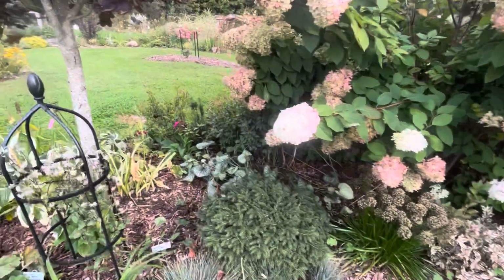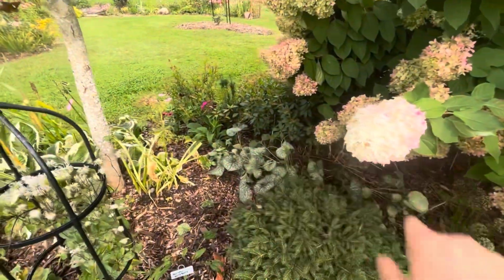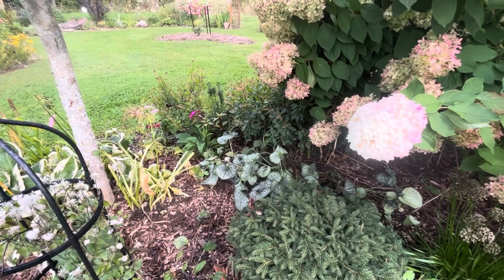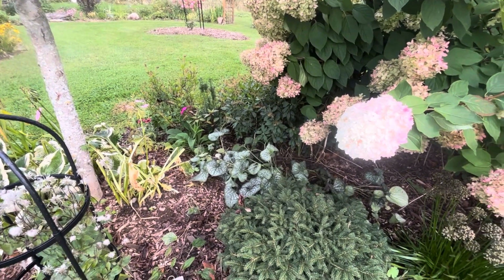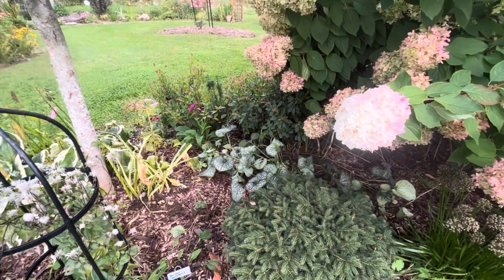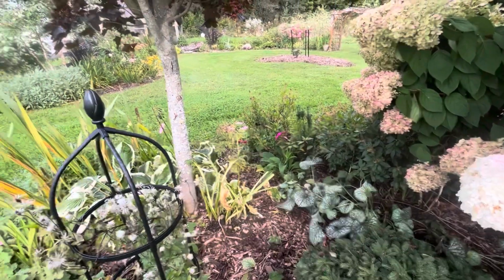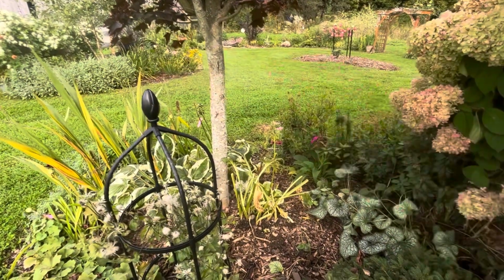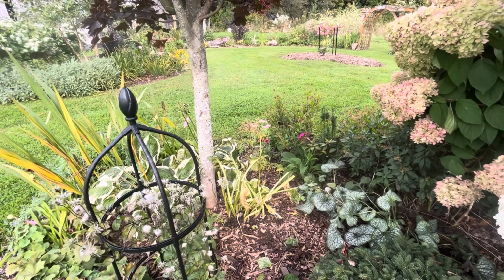Transplanted. I took a bunch of stuff out of here. I think I pointed it out in the last tour. Irises. It was just really kind of busy. I transplanted some Brunnera. And I transplanted 3 Patriot hostas underneath the tree there.